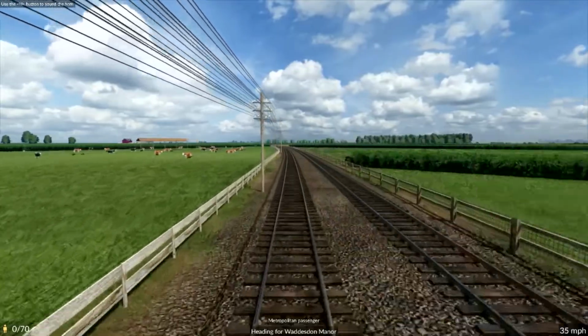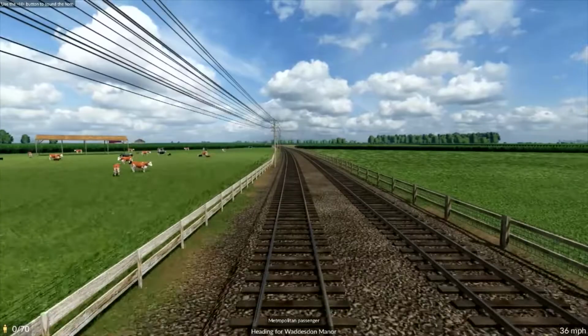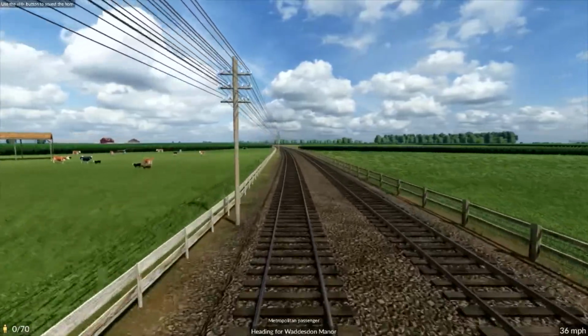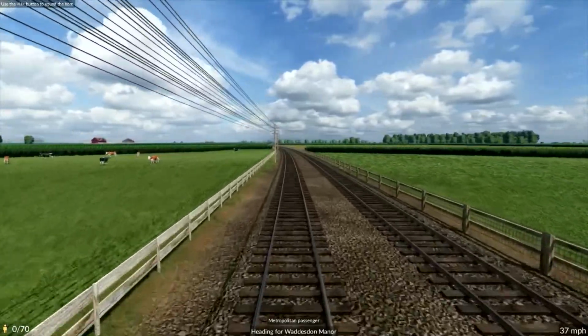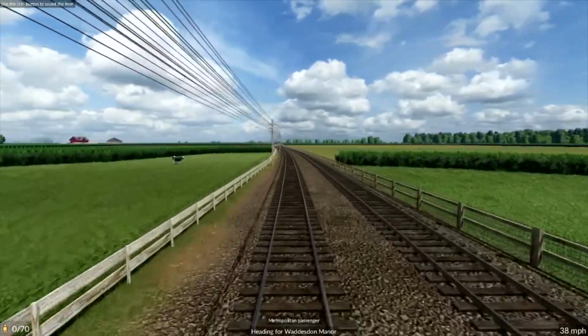It's not a very convenient station though. It's situated about 1.5 miles from the town of Waddesdon. However, that was the route that the Aylesbury and Buckingham line had already taken.